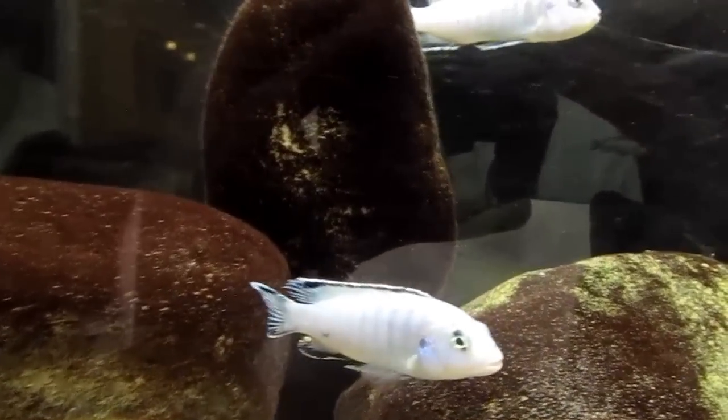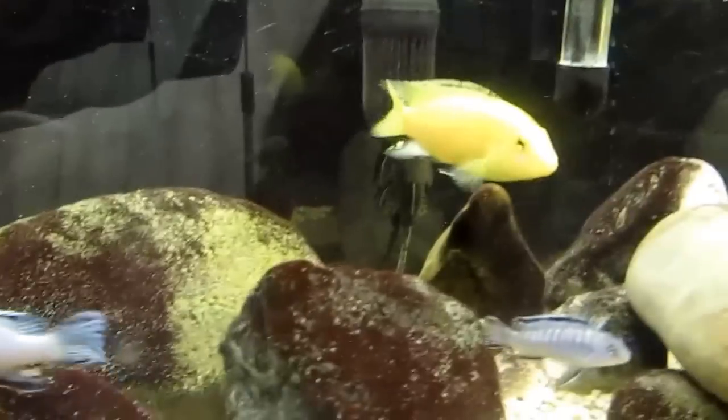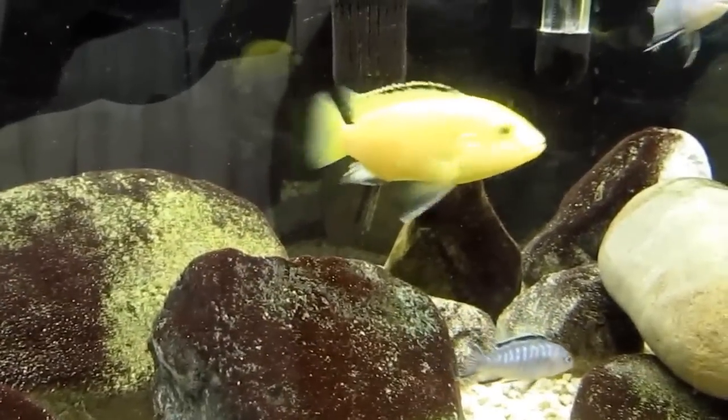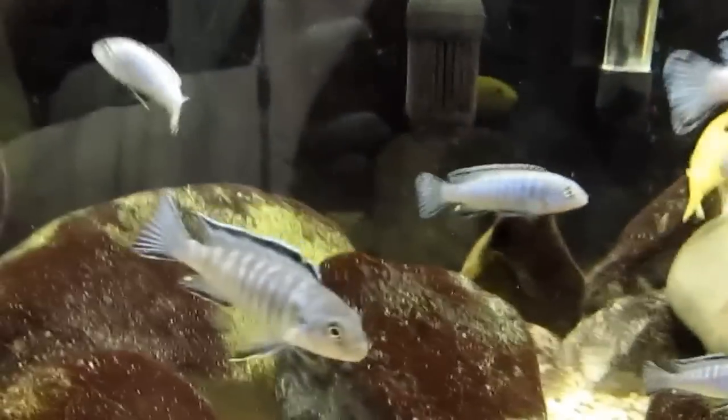Nothing's really changed. Things are still going good. I may buy another wave maker, an 800 gallons per hour wave maker, and put it somewhere. Not exactly sure where I would put it, but I'd put it somewhere. So, may end up doing that.